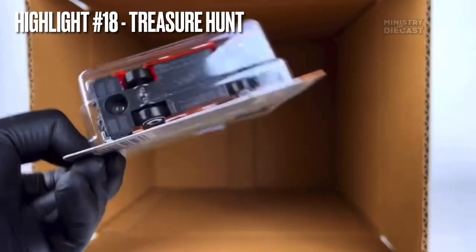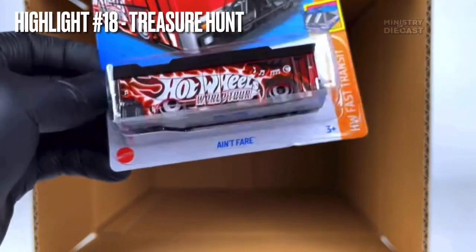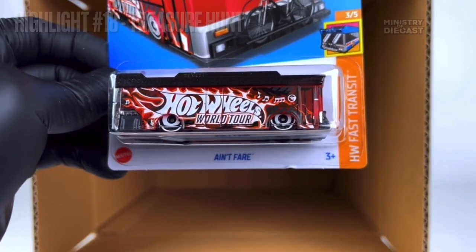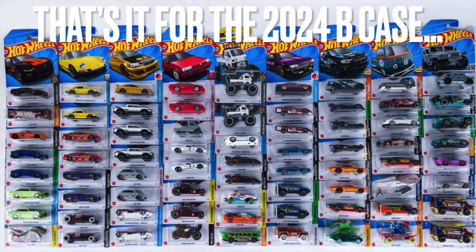The Ain't Fair. This is actually the treasure hunt for this case. You can see the logo on the side in just a little bit. There you go. It's done in white. I really like the side graphics on it. That is just so cool looking, like the flame look. I just love the colour. That's a really, really cool bus. I didn't think I'd ever say that, but the Hot Wheels bus is really cool. That Ain't Fair casting is super nice.